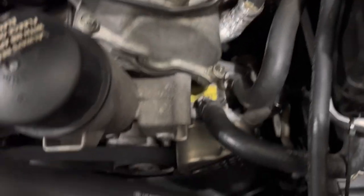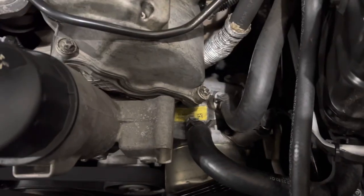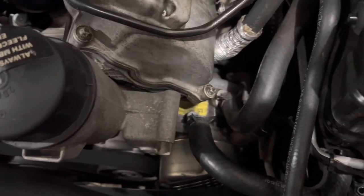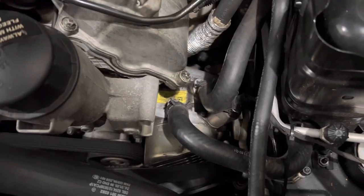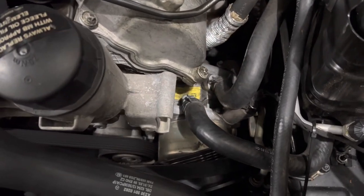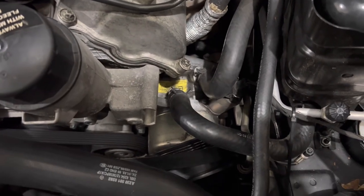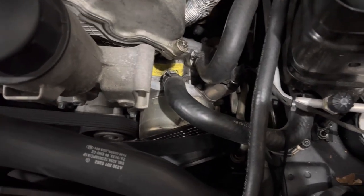There is no easy way to do this. It's very tight. You have to use a variety of tools, and your knuckles might get cut up a little bit. There's hidden bolts back there. You have to know what you're looking for. When I remove this pump, I'll show you some of those hidden bolts, nuts, that you have to get access to and why it's difficult to get back there.